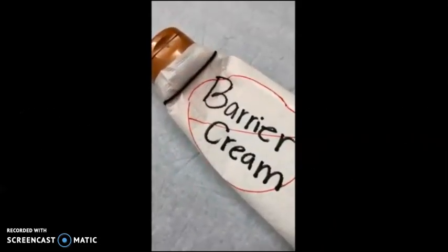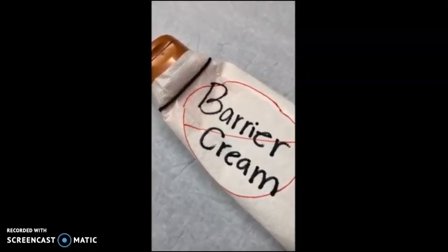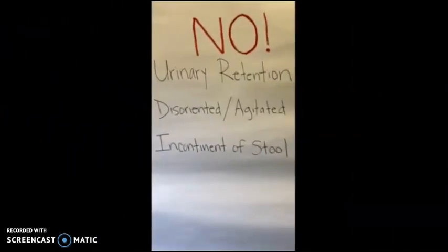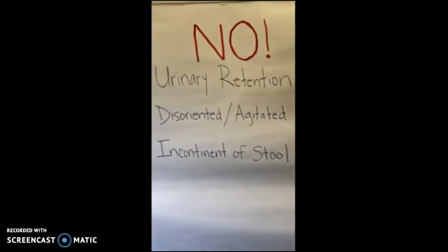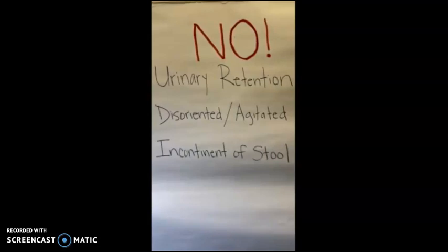Do not use barrier cream in the perianal area with the PureWick. The barrier cream will clog the porous material and render it ineffective. Do not use the PureWick with patients who have urinary retention, who are disoriented or agitated, or who are incontinent of stool.